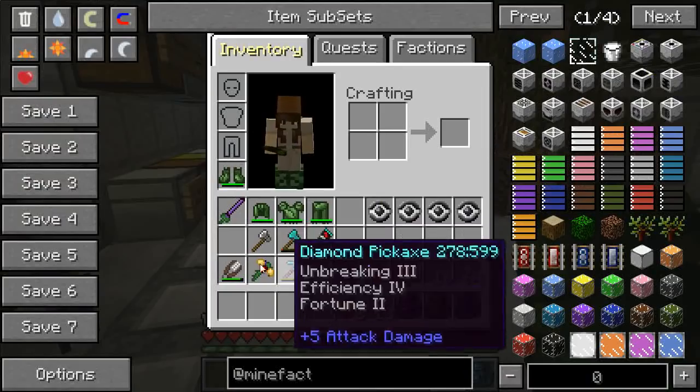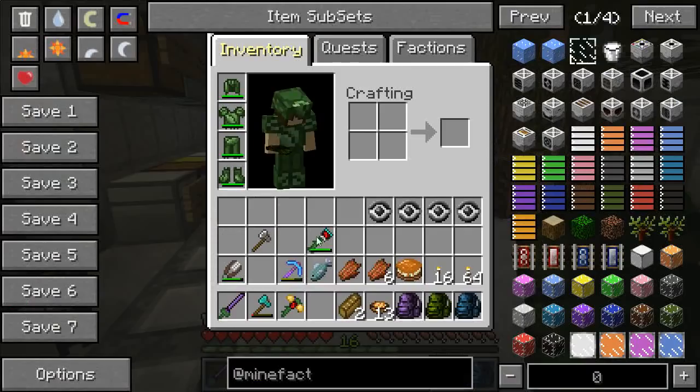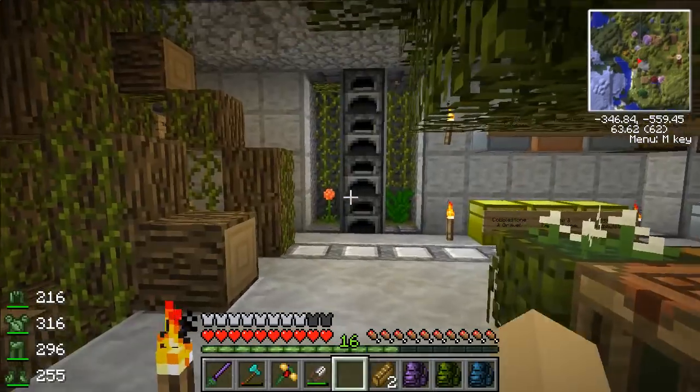That'll be fun. All right, let's get the weapons. Put on the armor. Get these out, and I think we're good to go. Let's get out the shears too. All right, and we're gonna eat the toast next.